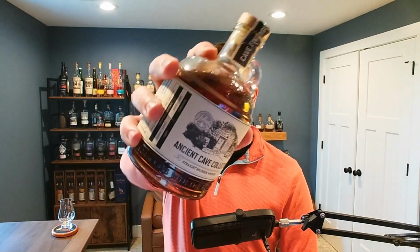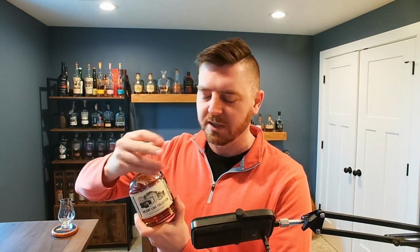I'm very excited today because I get to try the Ancient Cave Collection from Ben Holladay, a very special release. If you're not familiar with this series, it's sort of their experimental series, so it only comes in these 375 milliliter bottles, which are actually kind of cool. They kind of look like a maple syrup jug. It's got a little handle and everything.